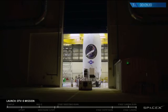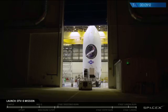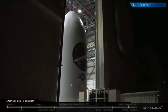And here you can see some footage of the X-37B inside the fairing after it was encapsulated, as it's being moved to mate to the top of the second stage. The X-37B is a little plane that is standing upright, a space plane that is standing upright inside of that fairing.